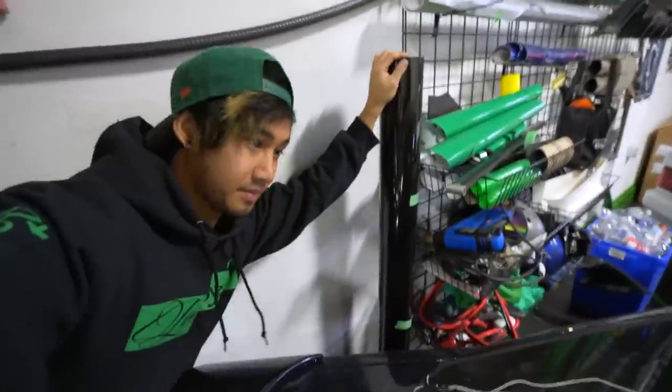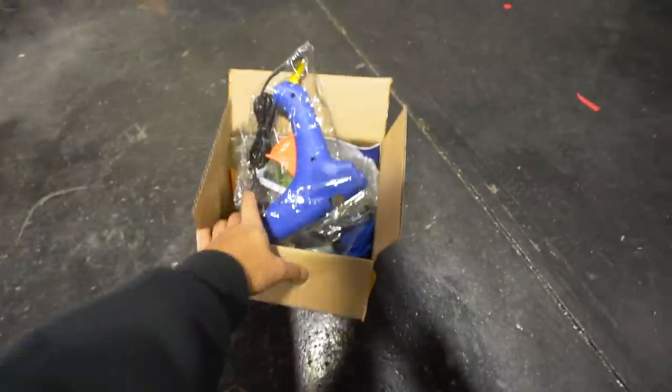Again, the wrap is no secret. It's been sitting at the garage here. So it's gonna be black, going for that super clean VIP build look. If I had the funds, I'd like to paint it. This thing I'm really excited to try out.